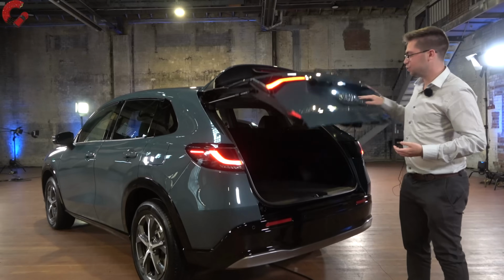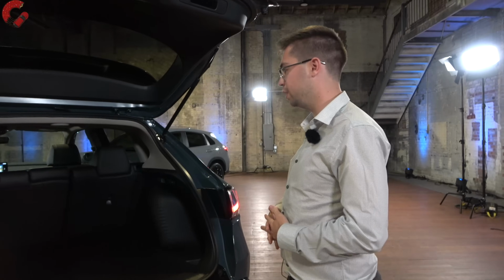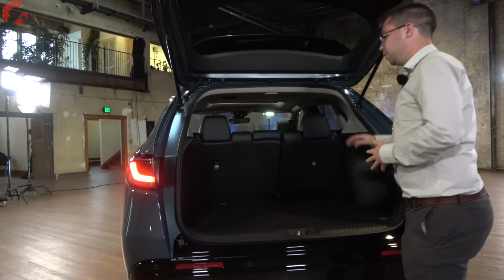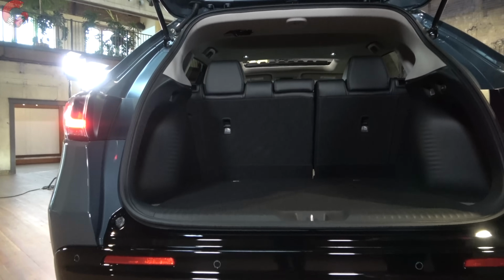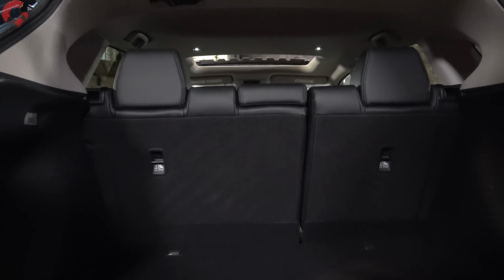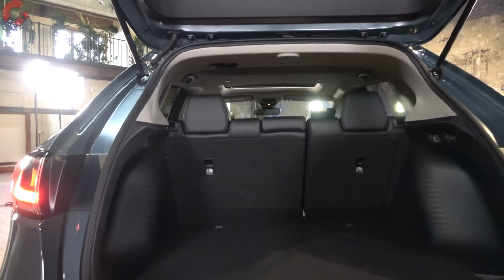All right, and let's go ahead and see how much stuff you can haul along with your family. So lifting up the lift gate, this is the fully loaded EXL, so I assume a power lift gate is not going to be available on this HR-V until maybe they add a higher end model than the EXL. But as far as the space itself is concerned back here, the HR-V, once again, has always been one of the largest offerings in the segment. That's going to continue for this all-new model. We're looking at 24.4 cubic feet of cargo capacity behind the second row seats. If you fold those down, you're looking at 55.1 cubic feet of cargo capacity.